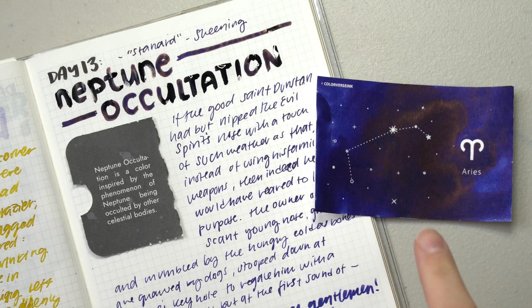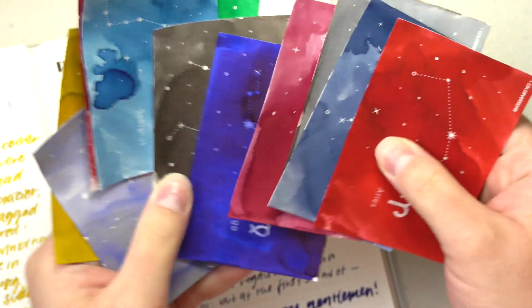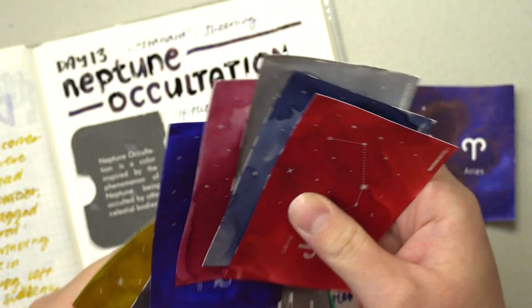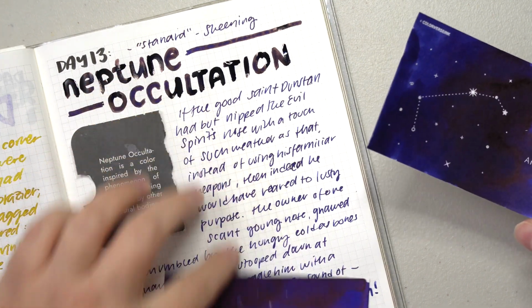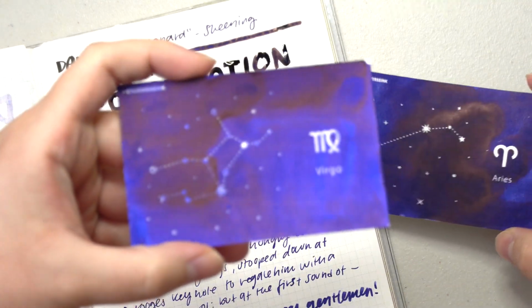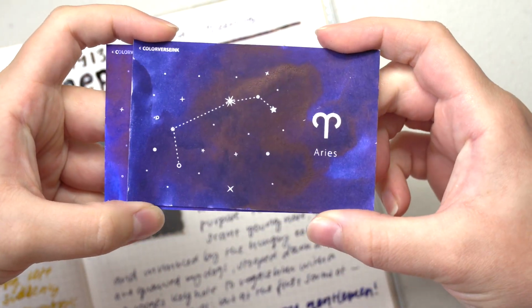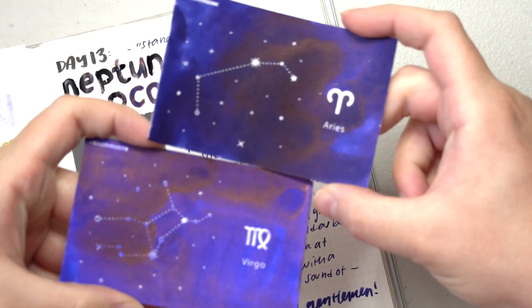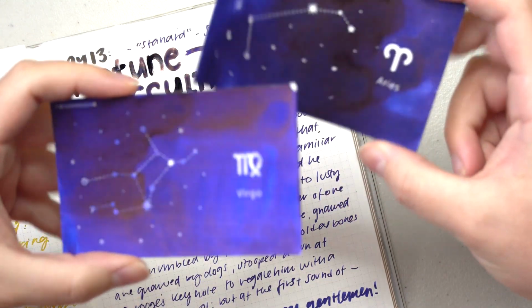Ooh, actually, I just thought of this before I turn the camera off. Let me pull out the swatch so we can see how similar or dissimilar they are. Okay, so here's one on the Virgo card, and here is Neptune's Occultation on the Aries card. They are really similar on the card. That's kind of disappointing. It's all right.